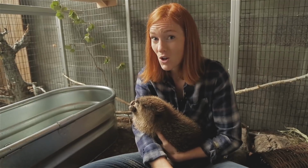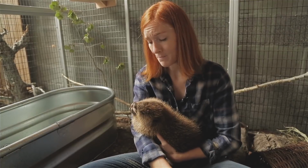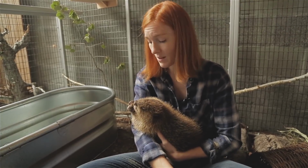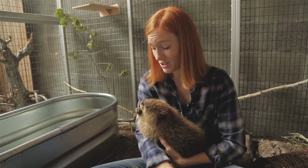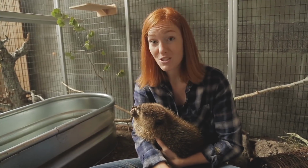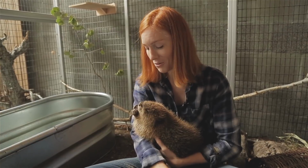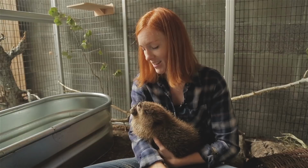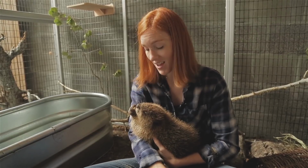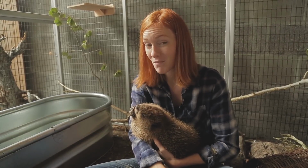As far as his future goes, we don't know what that holds. With his ataxia, that could prevent him from having a companion, and it's really hard to introduce beavers. We actually don't know what sex he is. As he gets older, we'll for sure determine if he's male or female, and then he'll need the opposite sex, and then that introduction might not even go through.